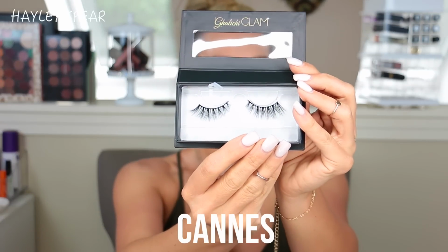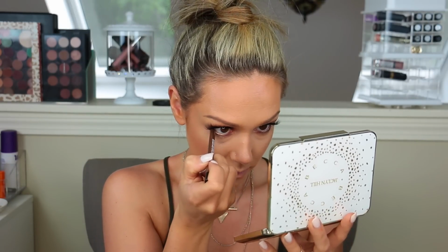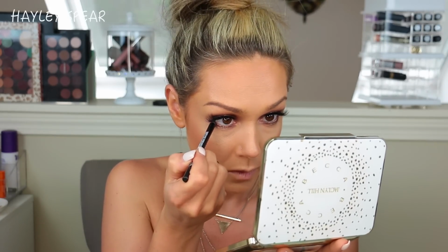I'm using these Lily lashes in the style Cans. I wanted to go in with something kind of wispy and fluttery, nothing that's gonna hide my eyeshadow too much. So that's why I wanted to go in with these. I'm gonna rim my waterline with this gold liner from Ardency Inn. Okay, so scratch that. I'm gonna take my black and go on the outer part of my eye with that. Much better, much better. Giving my lower lashes a coat of mascara.